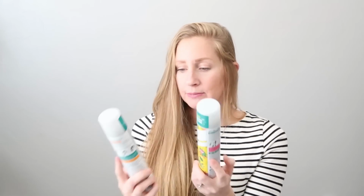One of these bottles will last me a little over a month, so maybe like 5 weeks. I don't put a ton in my hair. Let me tell you, Batiste dry shampoo, it's a great value. It works awesome. And they also have one for brown hair or dark colored hair, because when you spray this, it does leave a little bit of a white powder that doesn't massage completely in if you have dark colored hair, but they do sell one for darker colored hair.